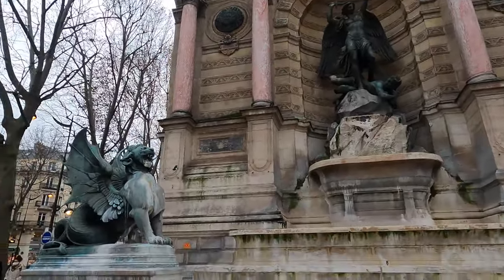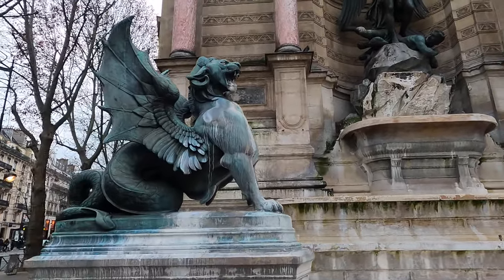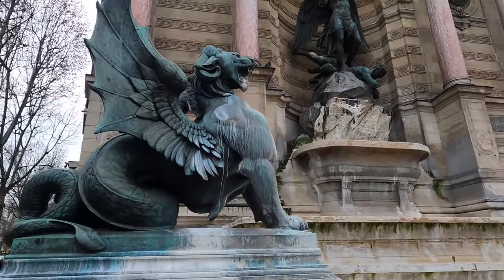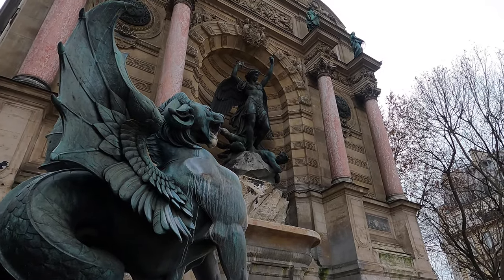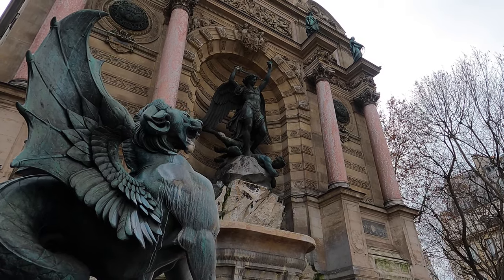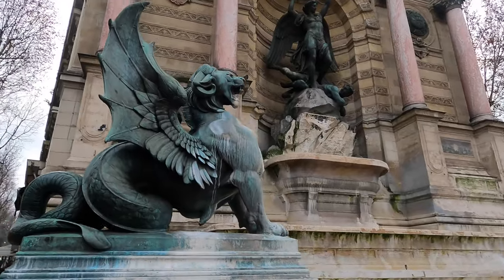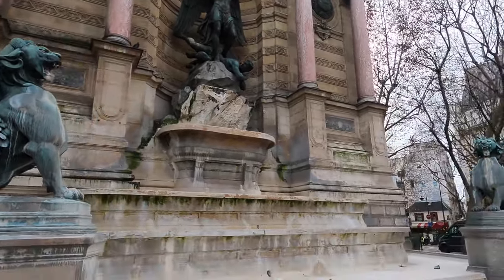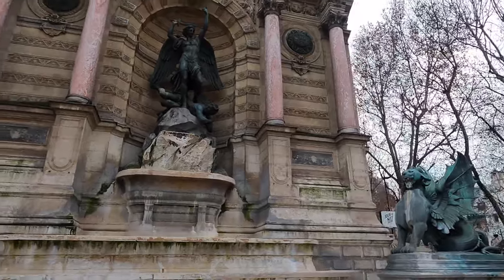So let's talk a little bit about the mastermind behind the fountain. His name was Gabriel Davieux. He was born in Paris in 1824, and he studied at the École des Beaux-Arts. He graduated with an architecture degree, and then he went on to win the second Grand Prix of Rome, and after that he became the Inspector General for Architecture, as in the chief architect of all public parks and spaces in Paris.